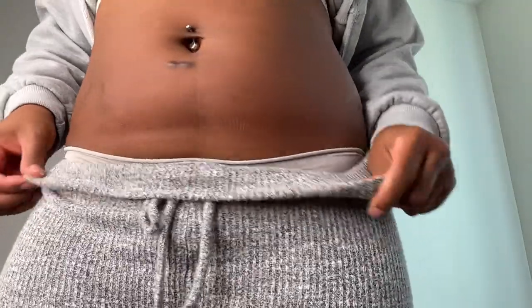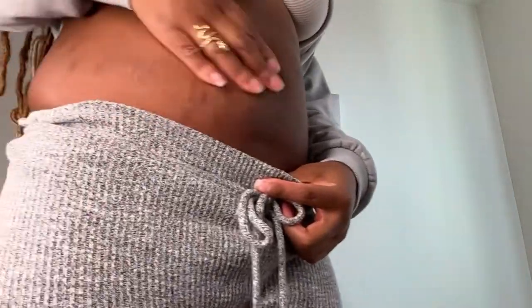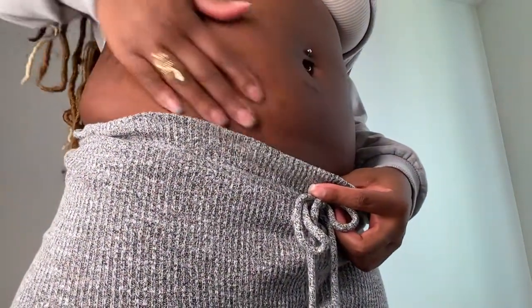As you can see, I'm sorry, I don't want to show y'all too much, but my stomach is growling, y'all. I'm hungry. Y'all can see I got stretch marks over here.